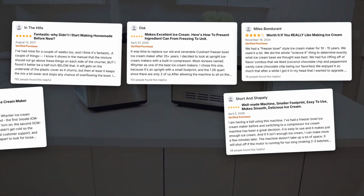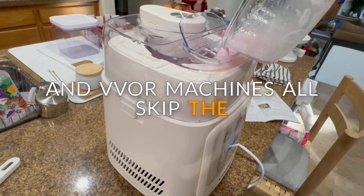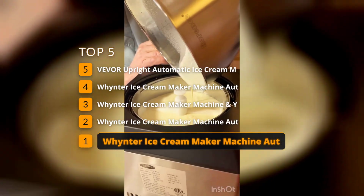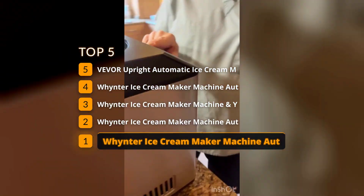These 5 Whynter and VEVOR machines all skip the pre-freeze step, but bowl size, motor quality, and build consistency vary wildly. The rule: trust the star rating backed by real owner volume, not the spec sheet. That is exactly what we ranked. One surprise pick earns it.